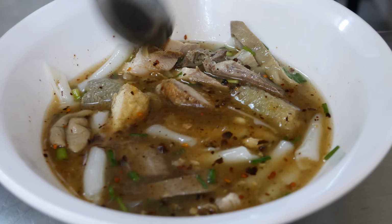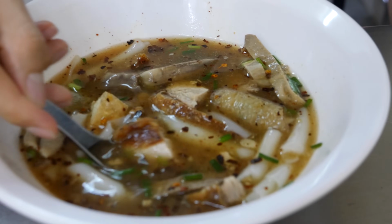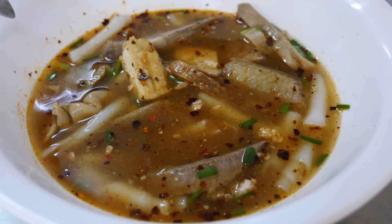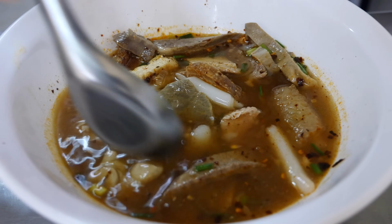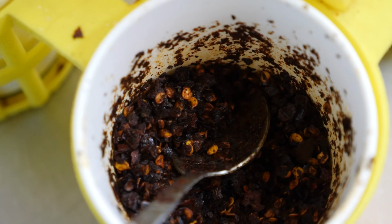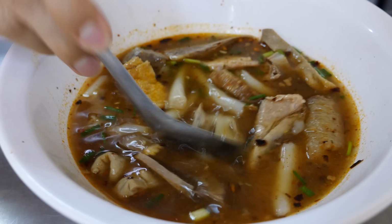Okay, I gotta have that piece of pork belly. And a noodle. Okay, it's all about that pork belly. The broth is very porky, a little bit peppery, nice and oniony, and then with that extra chili, that just brings it to the next level. Okay, what is my next bite going to be? An intestine and some of the noodle rolls.